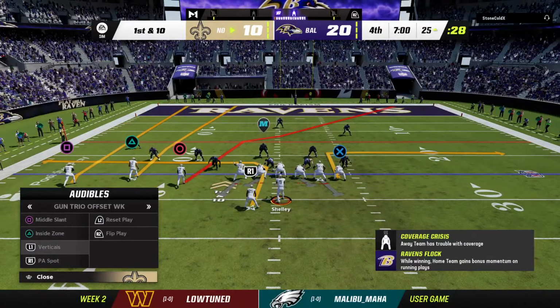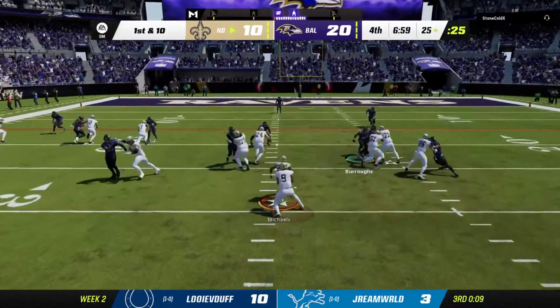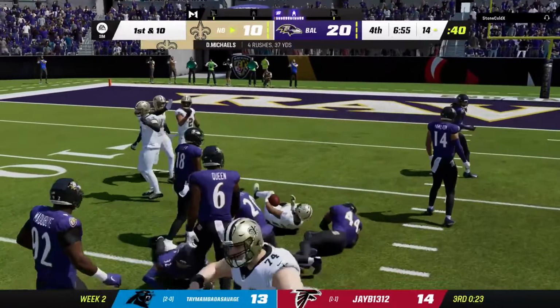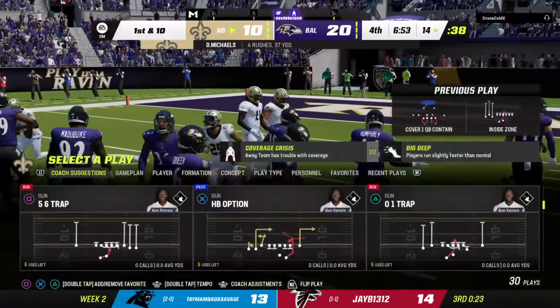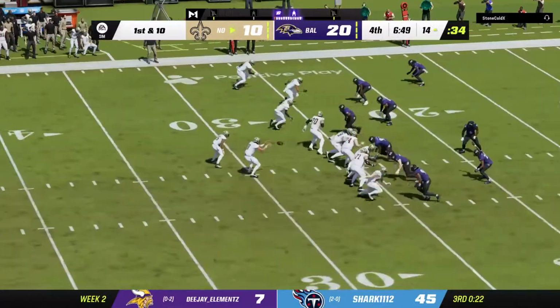Here's 1st and 10. Now a handoff up the middle. Michaels. And a strong run there as he'll maneuver his way down inside the 15. Back-to-back nice plays, 12 yards that time and a 1st down.